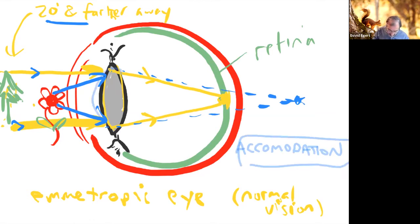Accommodation, my lens is going to get more rounded. That happens, it's actually an active thing. The little muscles will contract, release tension on this lens, and the lens bulges out a little more. It's a little non-intuitive. When the muscles are relaxed, there's tension that kind of pulls the lens flat. When the muscles tense more and accommodate, then the lens can bulge out.